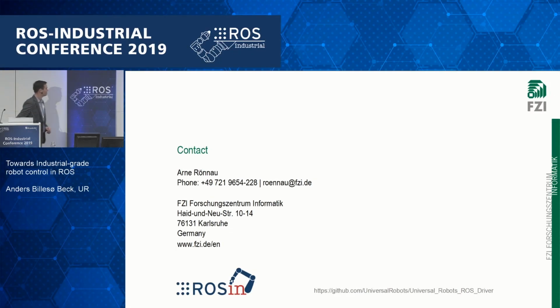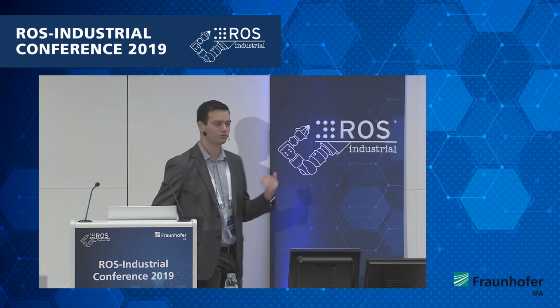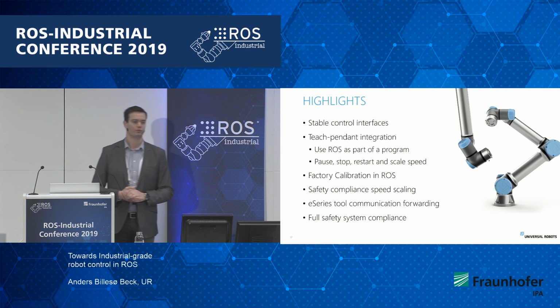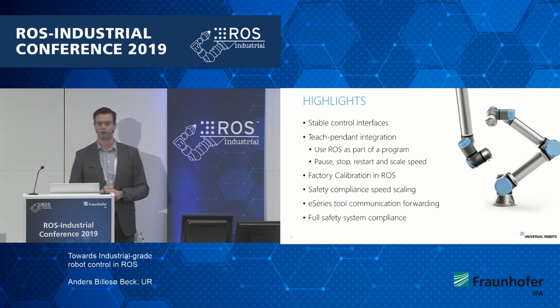Yeah, so as you can see, we significantly improved a lot of performance features, but I think the most significant improvement is the ease of use and how we streamlined the whole integration chain. Of course, an important thing is to move to the stable industrial control interfaces. But having ROS as a part of a program really shifted the paradigm. If you had to use our robots in collaboration with ROS, with the previous drivers you were forced to do all of the motion programming in ROS.